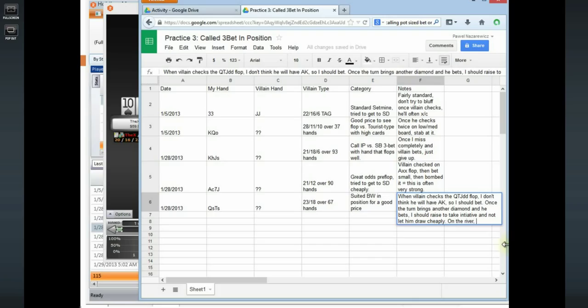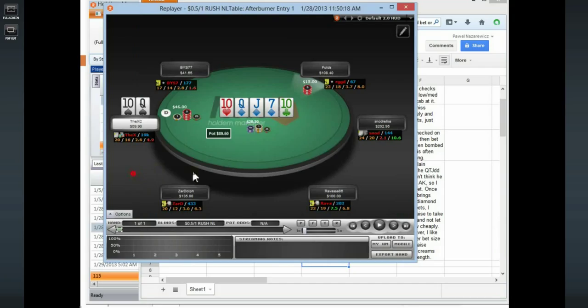On the river, I like the bigger bet size. A min raise almost screams more strength. Like if I min raise that river, I'm just so strong. I'm going to have a full house there pretty much always.